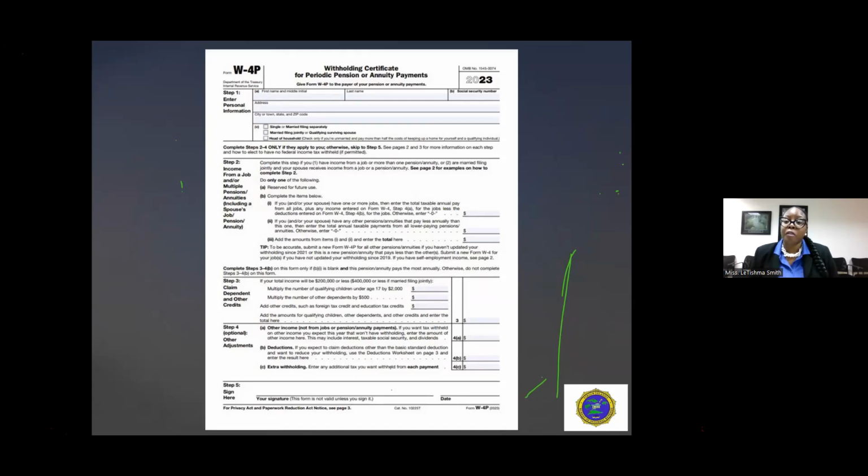As a retiree, you complete the W-4P form. If you file married filing joint, you will select married filing joint. If you file married filing separate, you will select that option, sign and date. Because your spouse is still working, they would have a W-4 for their employer, and the withholdings will be removed from their employer's wages. Thank you.